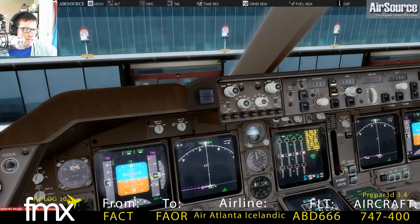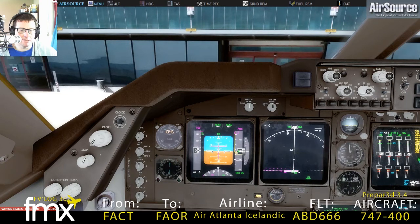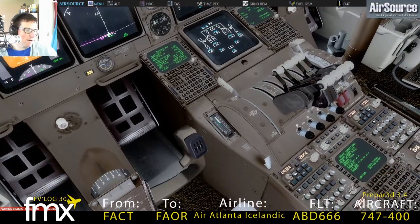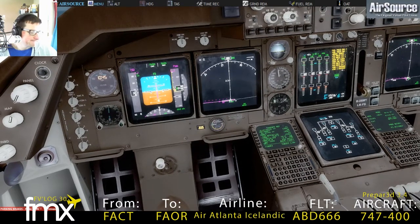So, pre-flight checklist. Oxygen tested 100%. Flight instruments. Heading is 280. Altimeter is... Sorry, altimeter is 1013, showing 162 feet. Parking brake is set and the fuel control switches are cut off. The before start checklist, which is waiting for the rest of the passengers. Let's not get too ahead of ourselves.